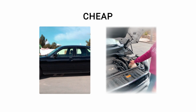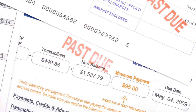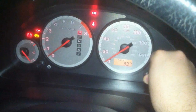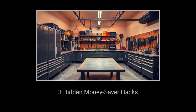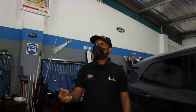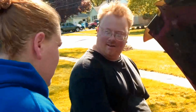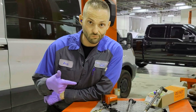Hack number 1 is the one I wish someone had told me when I started driving. It would have saved me thousands before I even knew what I was doing wrong. Today, I am breaking down my 3 most valuable cheap car hacks that every driver ignores but mechanics swear by. These are not internet gimmicks. These are the things we actually do for our own family. Let us get into it.